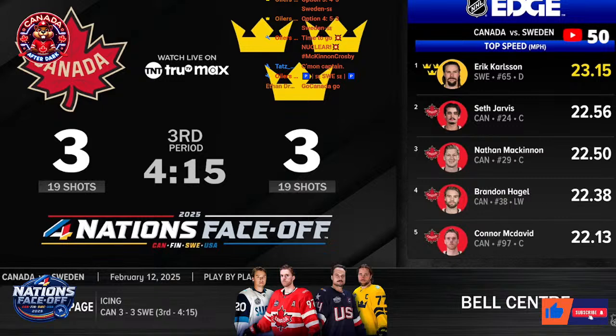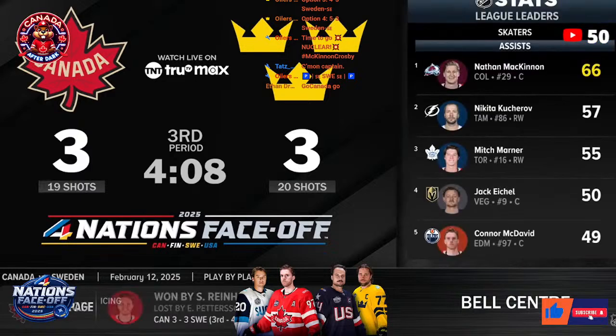Yes, and it's equally important when you're building these lineups, having centermen, guys that can play different positions and especially win faceoffs on both sides. We got Reinhart right now as he looks to capitalize on the faceoff department, where I believe Canada has the slight edge.